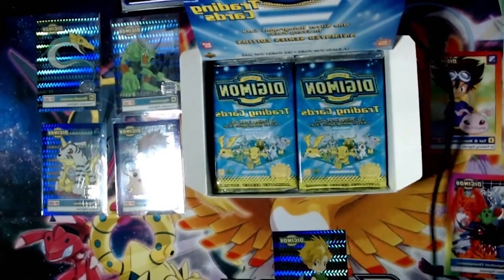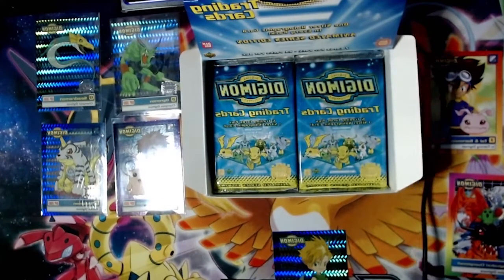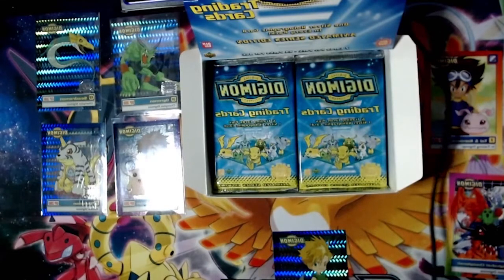All right. Let me get some of these out of the way so they're protected. What's the last card? It's just a list card with random things. They've all been slightly different.